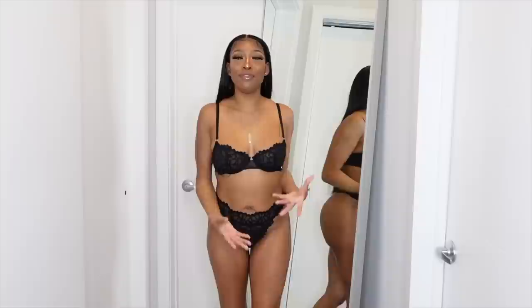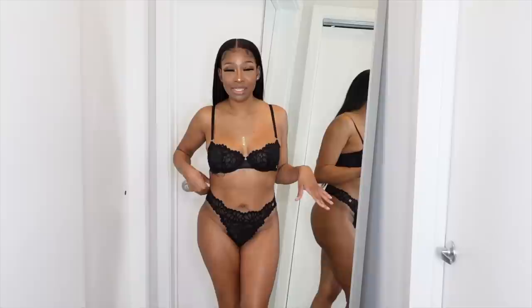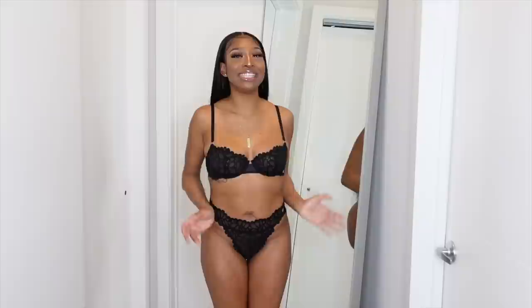This is the Unlined Lace Balconette Bra, and this is the lace thong in black caviar. You just can't go wrong, okay? The classic, I have to give the classic a 15 out of 10. Oh, 16. We can go to 16. Because it's timeless. Infinity out of 10. There we go. Timeless equals infinity.